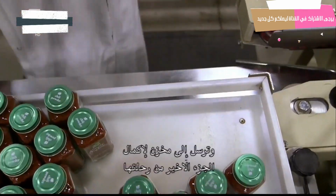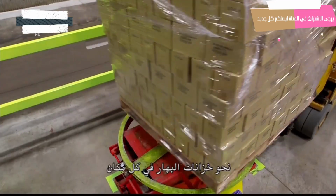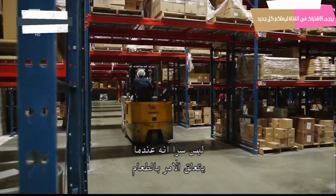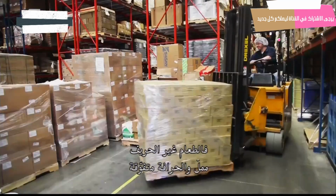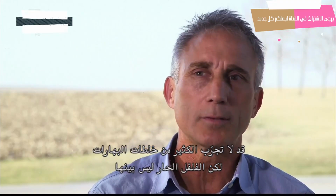Filled bottles are then boxed and sent to a warehouse to continue the last part of their journey, right into spice cabinets everywhere. It's no secret that when it comes to food, bland is boring and spicy is superior. There's many different spice blends that you can get away with not having, but chili powder is not one of them.